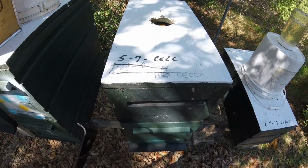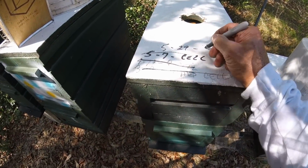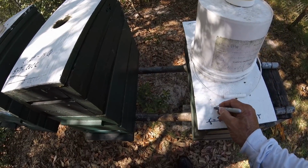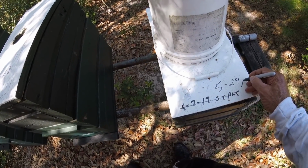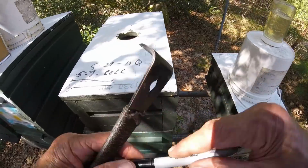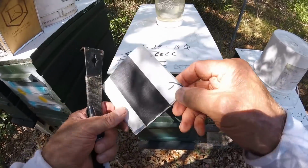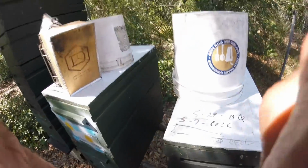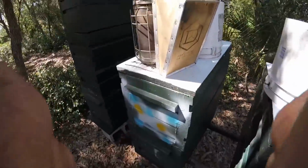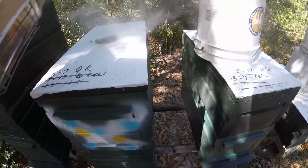I am going to mark this. I'm just going to mark it as no queen. 529, no queen. Now I will come back and check this again. When we get ready to make up more nucs, we'll come back in here and recheck this. Now supposedly we had a queen in this one last time I was here.